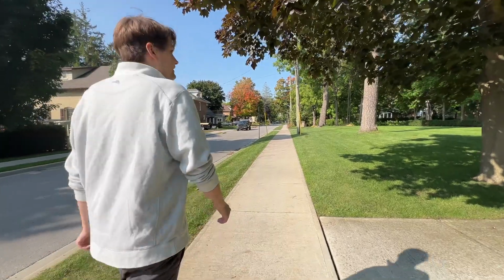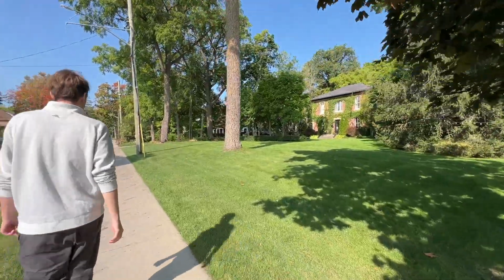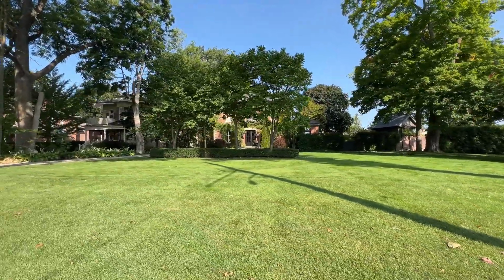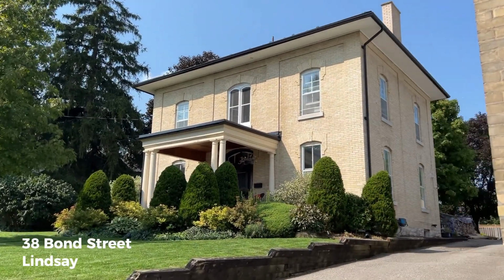If you've ever been to Lindsay and drove down Bond Street, you would notice the larger homes, especially on the north side of the street. Manicured lawns, large, nice red brick, maybe white brick, and it really showed the class of who lived there. Starting east of Victoria Avenue on Bond Street, you start to see these imposing homes, presumably built in the 1850s, generally Victorian or neoclassical style of architecture.